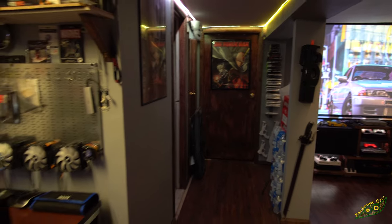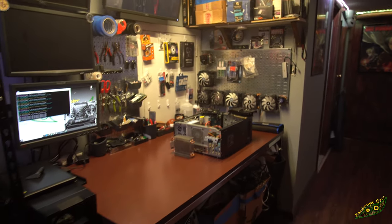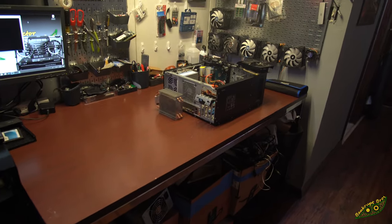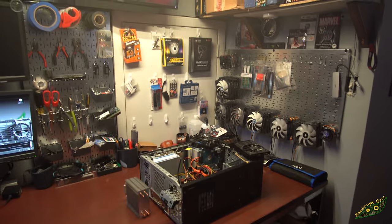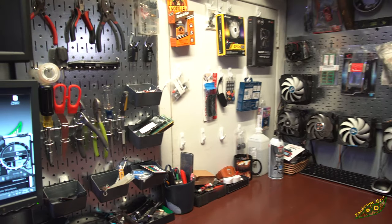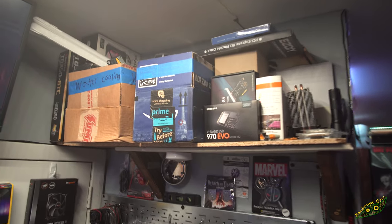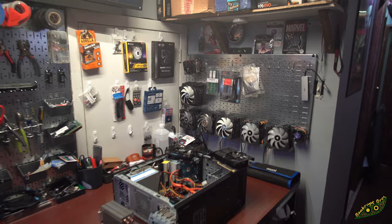So as you're backing down the hallway here, you are met by the PC building slash diagnosing center over here on the left. This all started because of this table. I just needed a basic table to hold stuff, and I got this from Macy's that was shutting down for $10. Totally worth the money, lasted me a very long time, and I think it will for a much longer time too. I put pegboards up on the wall to hold up all my PC parts and tools and things of that sort. I have a little bit of storage up here for drives, water cooling parts, fans, motherboards, things of that sort. And that's it over here.